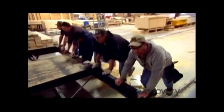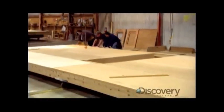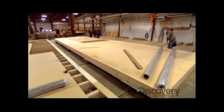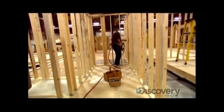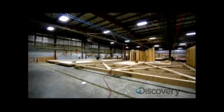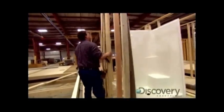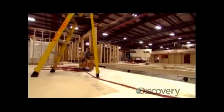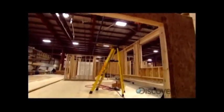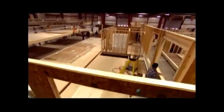And now it begins a 700-foot trip down the assembly line, where walls, ceilings, kitchens, and baths will be added station by station. First, the interior walls. The average home contains 25 to 30 interior walls, and modular homes are no different. On site, it would take several builders to construct the walls and several more to set them in place. Thanks to some heavy lifting help, 2 guys can accomplish the work of 10 in a fraction of the time.